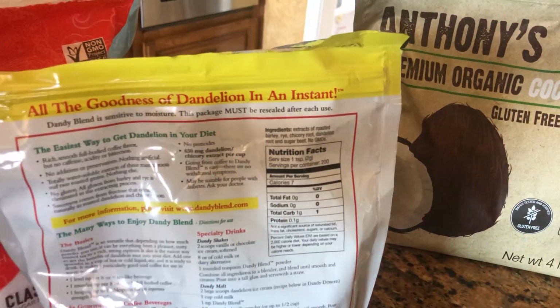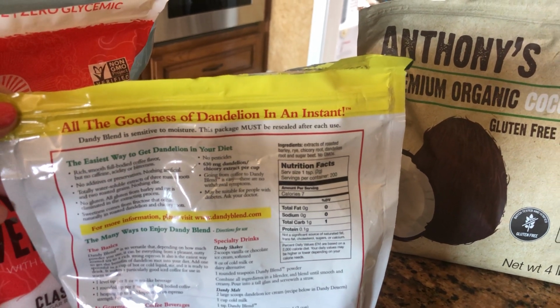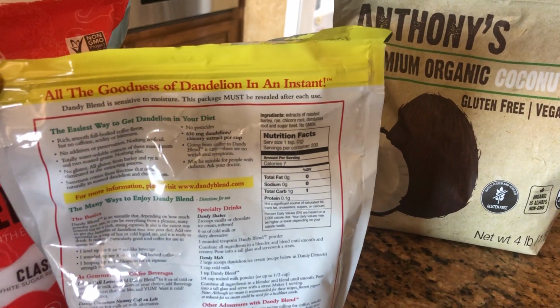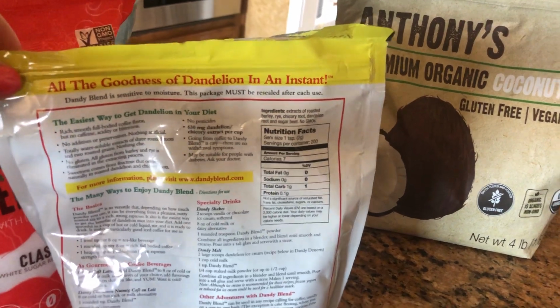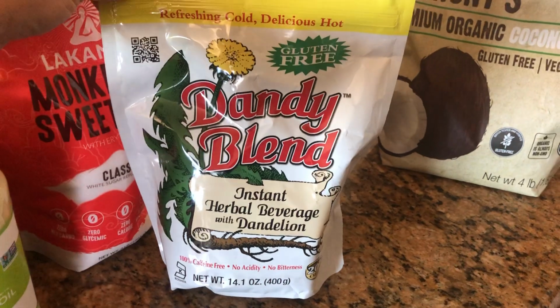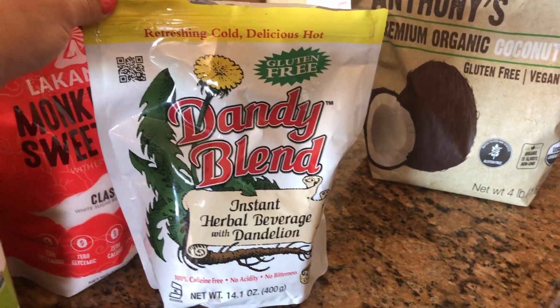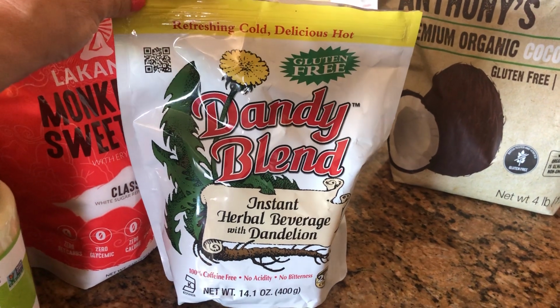So this has roasted barley, rye, chicory root, dandelion root, and sugar beets, which are not the same as sugar. And there's 1 carb per teaspoon. I used a tablespoon, so it had 3 carbs in it. But I would make this first thing in the morning, and it was so warm and frothy and coffee-like, and it's really, really good for you.